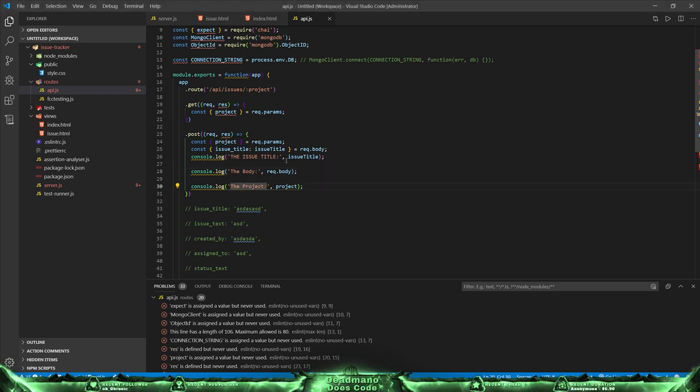Yeah, so we use destructuring here, and because the ID is issue_title, we reference it as that, but we name it issueTitle. Because otherwise, imagine using this. You want to use camel case in JavaScript. It's just a standard, and I would much rather work with that than that.